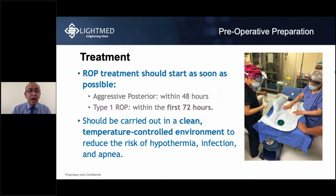Well, first of all, ROP treatment is an emergency and should start as soon as possible. If you have a patient with aggressive posterior ROP, the treatment should be done within the first 48 hours. If you have a type 1 ROP, it should start within the first 72 hours and should be carried out in a clean, temperature-controlled environment to reduce risk of hypothermia, infection, and apnea. This is our hospital operating room with our pediatric anesthesiologist preparing the bed of the patient, maybe 30 minutes before the patient arrives into the operating room with her resident.